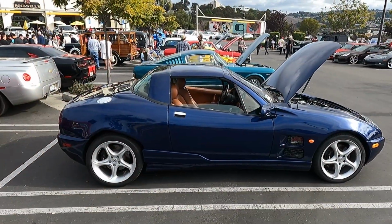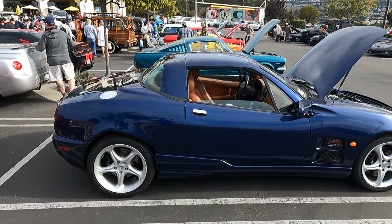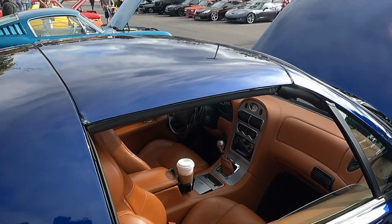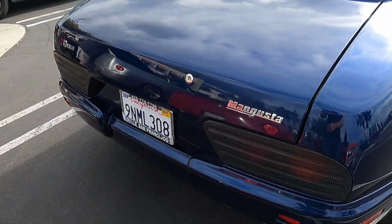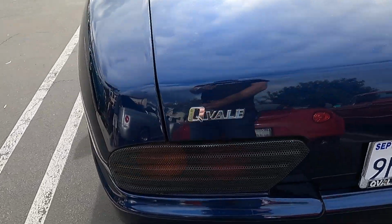I have no idea what I'm looking at here, but what I can tell you is under the hood, it looks like a Mustang engine. Very interesting. So this is something that's been coach built, obviously. Looks like it's been done by a UK company. Very plush looking interior. And let's have a look. It's a Mangusta by Corvair. How do we pronounce that?